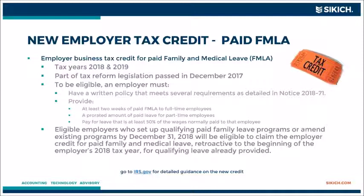Eligible employers who set up qualifying paid family medical leave programs or amend their existing program by December 31st of 2018 will be eligible to claim the employer credit for paid family and medical leave retro to the beginning of the employer's 2018 tax year for qualifying leave already provided. If you need more information, you can go to the irs.gov site for detailed guidance on the new credit.